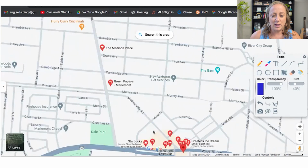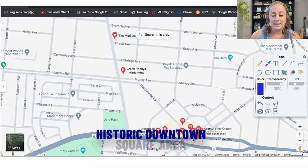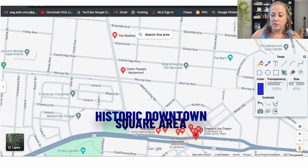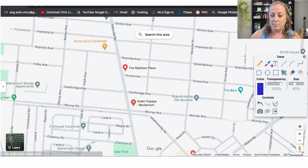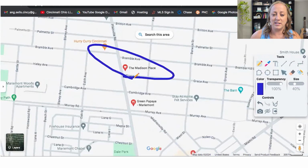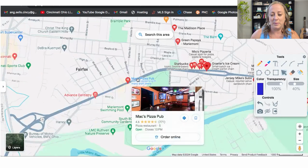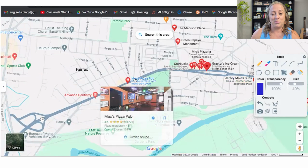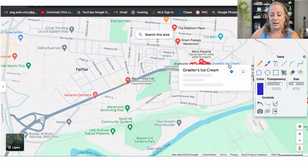You do also, a little bit away from the historic downtown square area, you do have a Green Papaya. That is a sushi place. You have Madison Place, which is technically not in Mariemont, but is just outside of it. And that's a little coffee shop restaurant. And just outside to the west side, you have Mac's Pizza Pub here. That is literally like right on the border again of Mariemont, technically located in Fairfax.